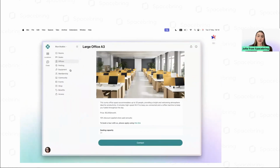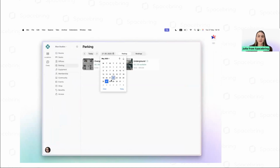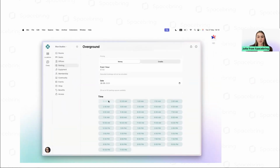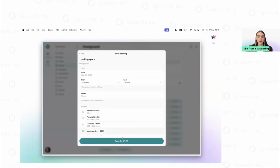Parking lots appear for the customers in your member web portal and mobile apps on the parking page. And from here, they can select the necessary date, open the parking space which they want to book, select the time, and complete the booking with their available payment methods.